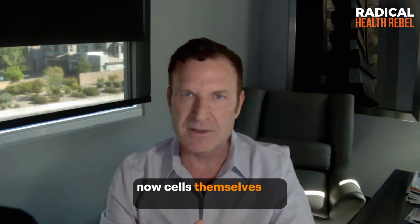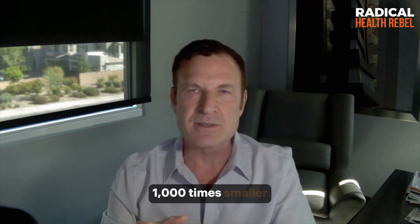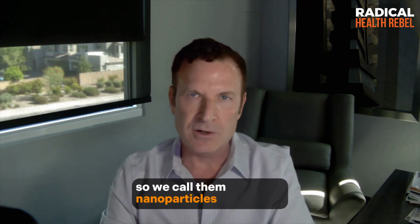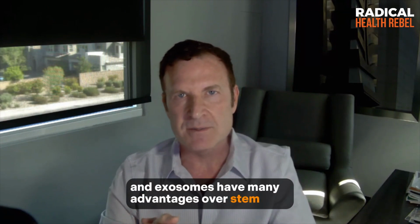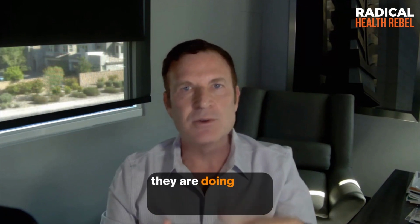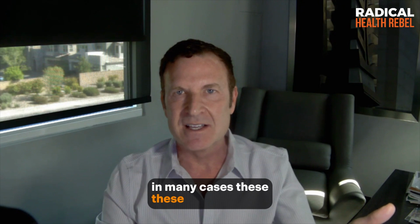Now, cells themselves are small, but these extracellular vesicles are 1,000 times smaller. So we call them nanoparticles sometimes, but for short, we call them exosomes. And exosomes have many advantages over stem cells. And really, they are doing the work that stem cells would be doing anyway. So we've skipped over stem cells and go right to, in many cases, these exosomes.